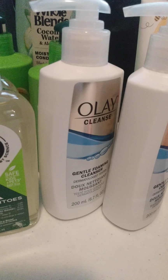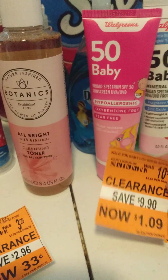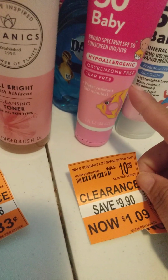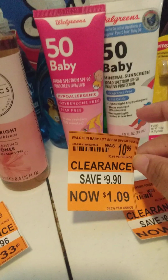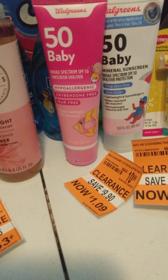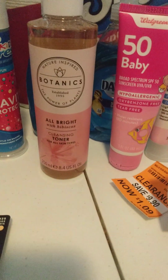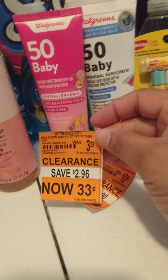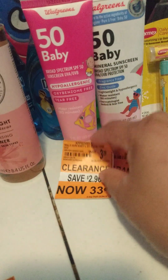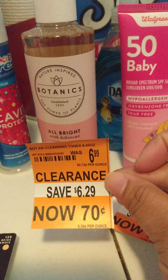Let's get into it. I'm first going to start off with my clearance finds. They had the baby sunscreen for $1.09, that was normally $10. And they also had the toner. Actually, the baby sunscreen was 33 cents. Then they had the other baby sunscreen that was $1.09. And then this toner was 70 cents.